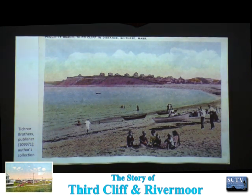And this is a great postcard of Third Cliff. Now look at all the houses that are up there. Consider that one solo house that was there before. And you can't quite make out the Daniel Ward twin house in this photo. But certainly you got a few people out in the ocean, more people on the beach. Not that many people went out there. And then two guys on the right in their jackets with ties and suits. So it's kind of a mix of dressing here. But this is a wonderful photo.